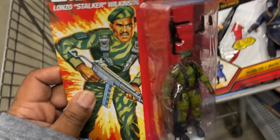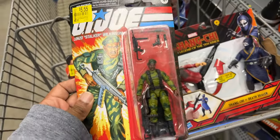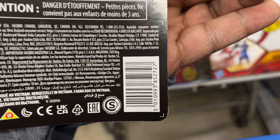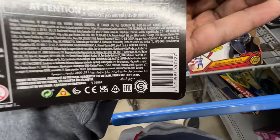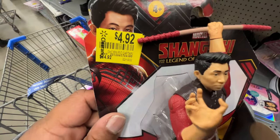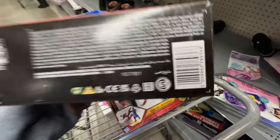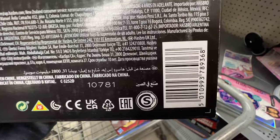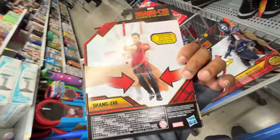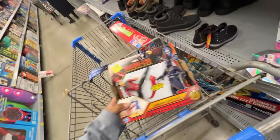All right, so this is the stuff that I had in my buggy. This is a G.I. Joe. It's $5 down from $13. So I thought that was a pretty decent deal for these. They had a bunch of these on the shelf, so I definitely want to show y'all those. They also have a lot of these Shang-Chi and the Legend of the Ten Rings dolls, various different ones. But those were $6 as well. We were ungated for those on Amazon.